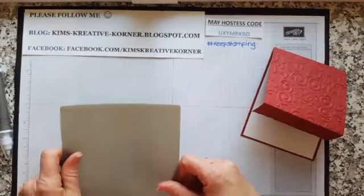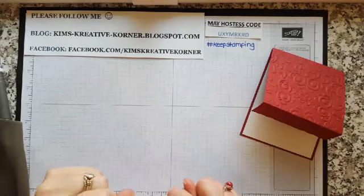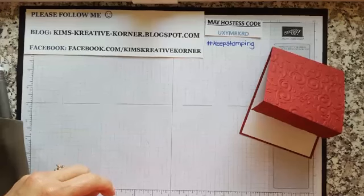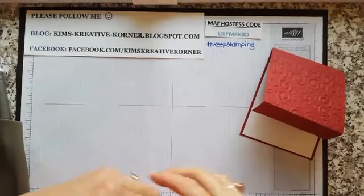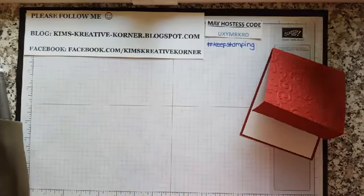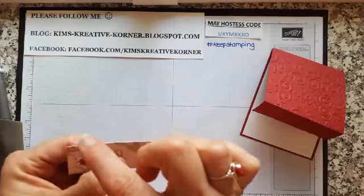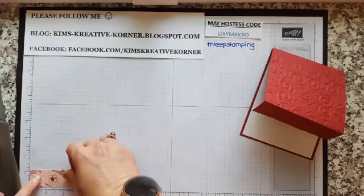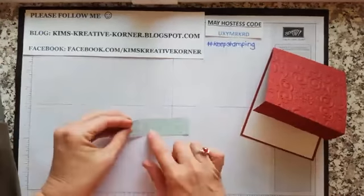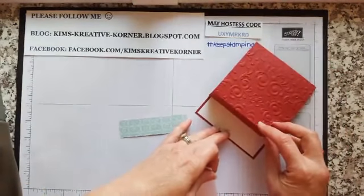Okay, so the next thing we're going to do is we have some of the Parisian Blossom Specialty DSP. Hi, Pat. Hi, Joanne. Nice to see you guys on here. And I cut a piece of the DSP at 1 inch wide by 3 7/8. 1 inch by 3 7/8. And all I'm going to do is pop that up on dimensionals so that we have a stopper for this lip.